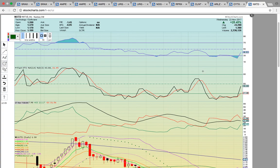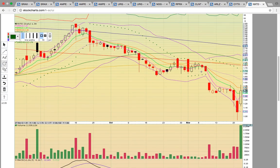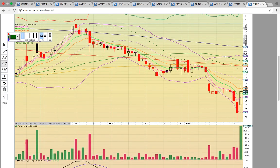And then keep an eye on NXTD. This will be the last chart in this video. And so yeah, this is in a nasty downtrend. The reason why I'm showing it to you is this volume spike. So you had the lower wick here on Tuesday, and there wasn't a big spike, but check out the big spike on Wednesday.